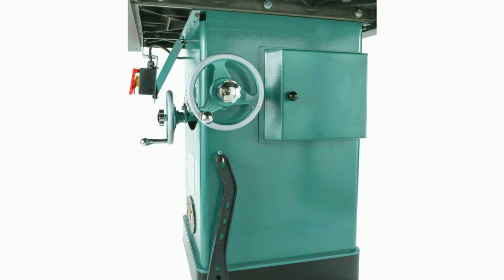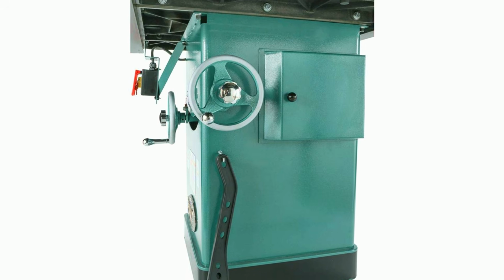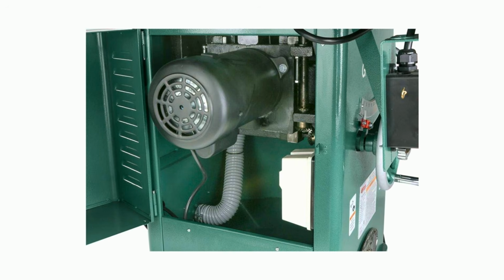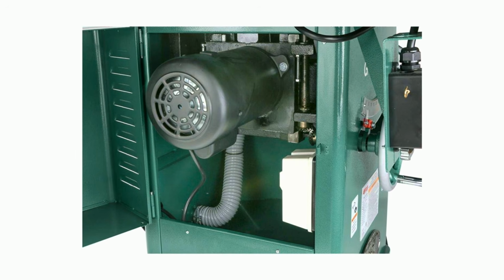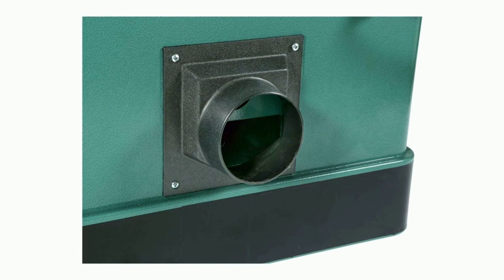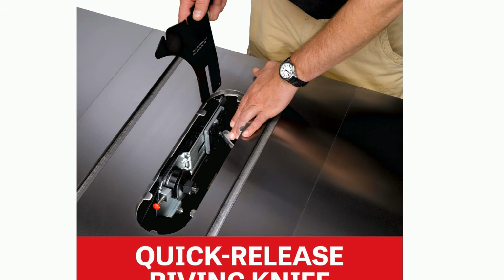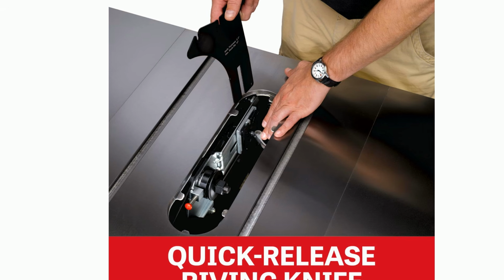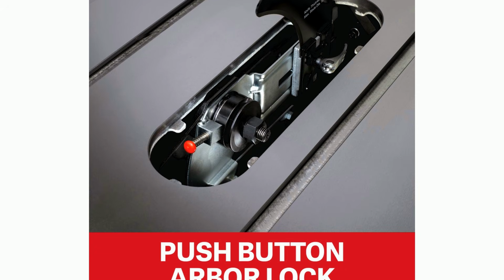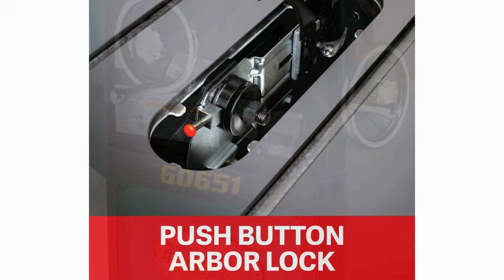To wrap things up, we've covered some fantastic options. The SawStop for safety, Powermatic for precision, Jet for space, Grizzly G0651 for power, and Grizzly G1023 RLX for affordability. In conclusion, if you need the ultimate safety, the SawStop is your best bet. For precision, go with the Powermatic. If space is your concern, check out the Jet Saw.